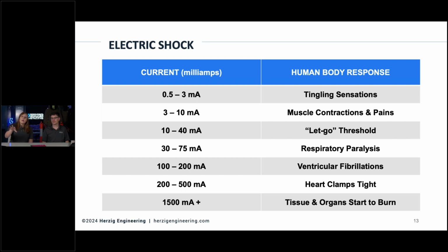Later on, we're going to talk about the let-go threshold and what it means to be caught onto a circuit. So 10 to 40 milliamps is all it takes for that. Muscle contractions and pains, we're kind of working our way up. Muscle contractions and pains are pretty common experiences for electrical workers, and oftentimes that may even fall under the quote-unquote minor shock because you didn't have to go to the hospital. You didn't actually have to report it. That actually is not that minor, and I'll show you why in just a moment. Actually, the very next slide.